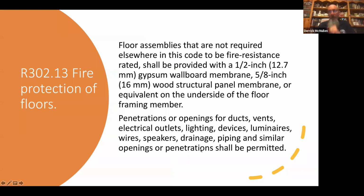All right, floor assemblies that are not required elsewhere in this code to be fire resistant rated shall be provided 1/2-inch gypsum wallboard membrane, 5/8-inch wood structural panel membrane, or equivalent on the underside of the floor framing member. Penetrations or openings for ducts, vents, electrical outlets, lighting devices, luminaires, wires, speakers, drainage, piping, and similar openings or penetrations shall be permitted. So we're talking about protection of floors, which would be a 2-story, 3-story, 4-story, whatever.